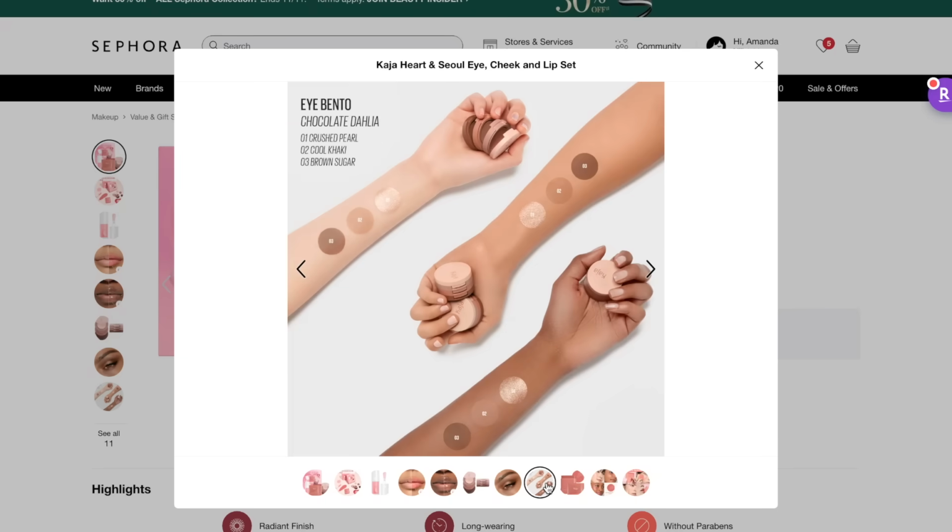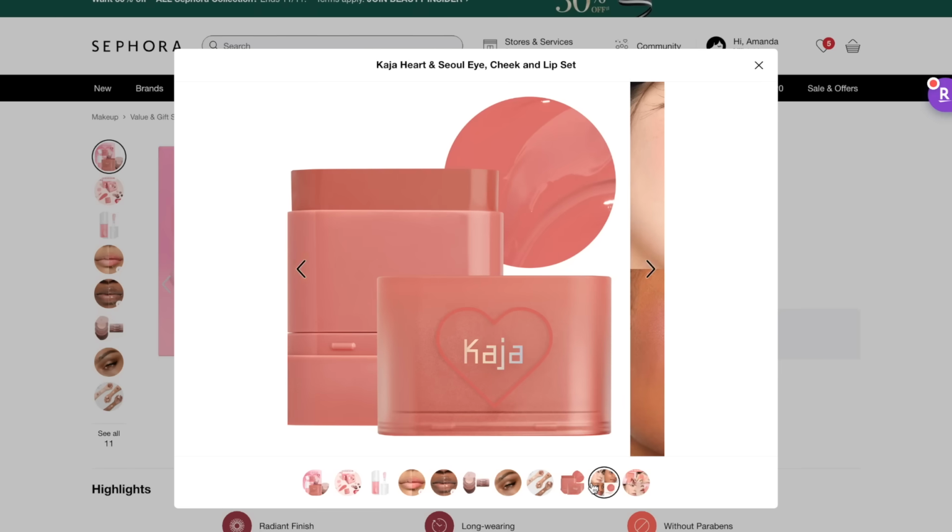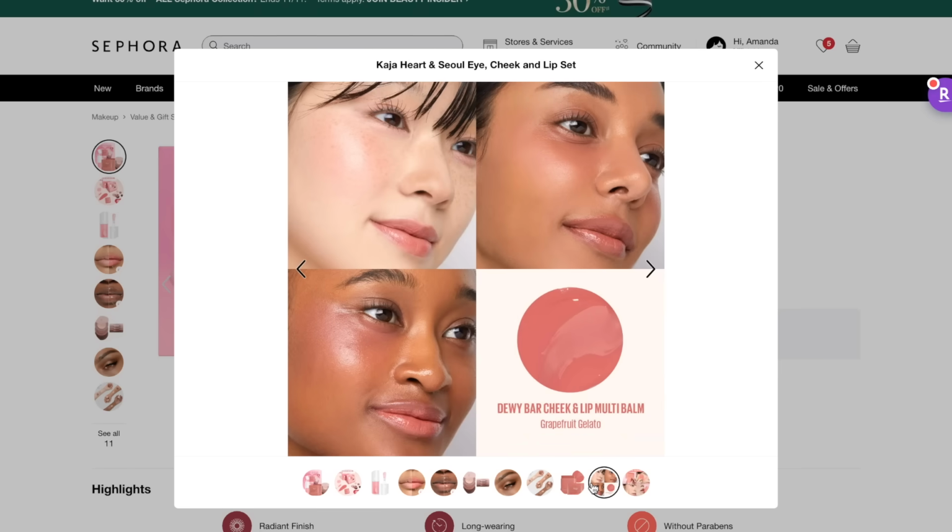Now, I personally haven't tried out their blush or their lip gloss, but they both look adorable. Seems like I've heard some good things about these. Honestly, I really like Kaja's products. The few things that I've tried from them so far, I think are really good quality. This would be a great little gift set to give someone that I feel like anybody who is into makeup would really love.